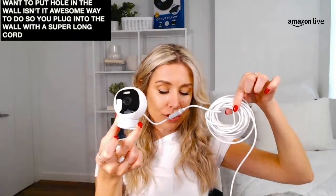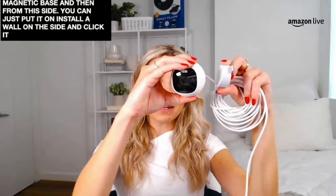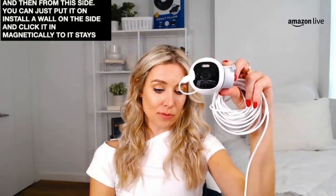You just plug it into the wall with this super long cord. I believe it's 26 feet or so. So you can really reach this from the inside of your house if you need to, all the way to outside. It is mostly for outdoor use. However, I think you could use this very well indoors if you wanted to use it in a nursery or anything like that. What I like about this, $99.99, super affordable price point, has a magnetic base as well. So it does click very easily into that magnetic base. And then from the side, check out that side. You can just install it onto a wall on the side and click it in magnetically so that it stays in place as well, which is really nice.